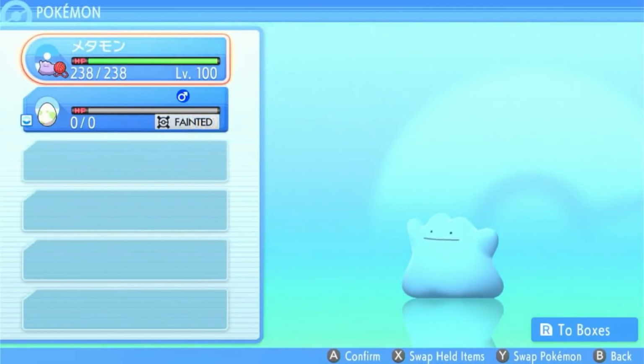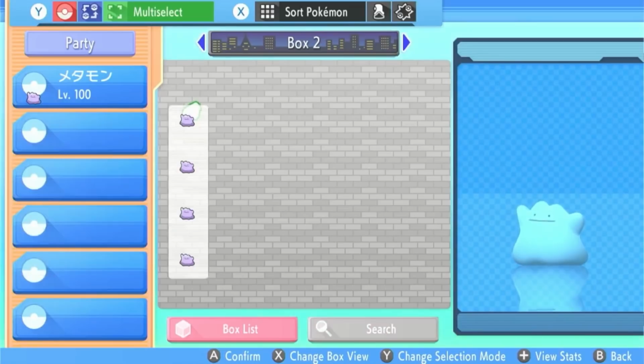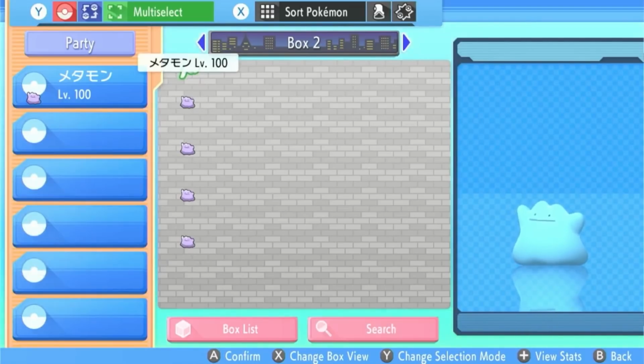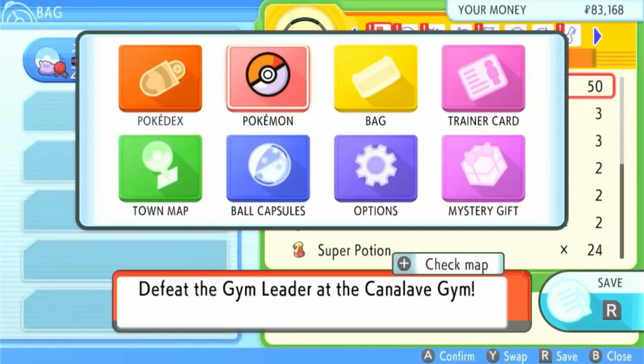Next up, we have the glitch that has been the most widely publicized of any so far, because that is a glitch that allows you to clone your Pokemon. Now, there isn't actually one specific way to clone your Pokemon. There's multiple glitches in the games, or at least there were at one point, that allowed you to clone your Pokemon. The one I'm going to be talking about in this video is probably the easiest and most efficient though.